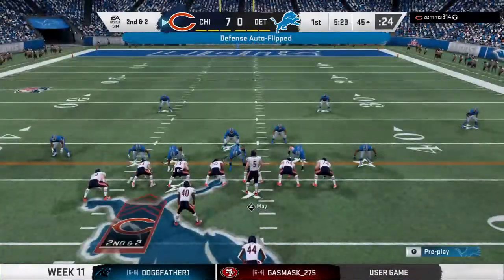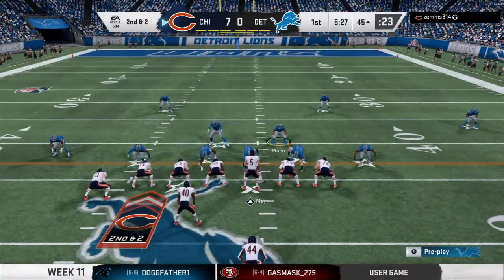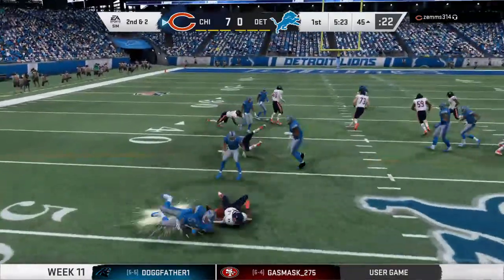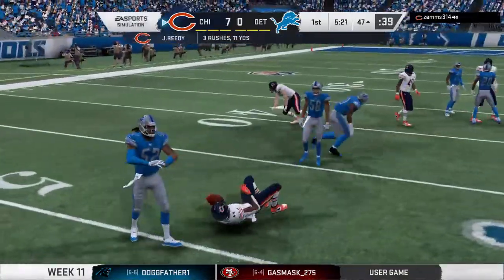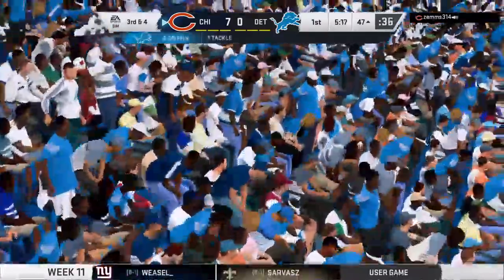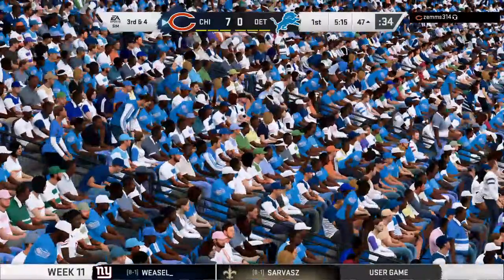Despite the blitz, they're still able to pick up a nice solid gain. The disadvantage of blitzing often alters the normal spacing and run fits and leaves creases like they were able to exploit right there. And he is met quickly in the backfield. Down he goes, folded like a lawn chair.